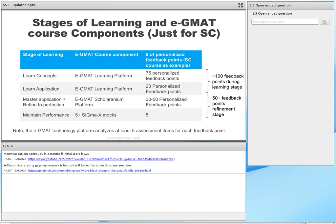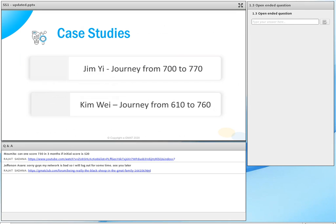So how many feedback points do you get? In your learning concepts, just in the SC course, you get 75 personalized feedback points. When you're learning application, this is not the cementing phase, guys, you get 23 personalized feedback points. When you get into the cementing phase, you get about 50. And then the test readiness phase, that's about 5 personalized feedback points. And this is how this personalized feedback helps.